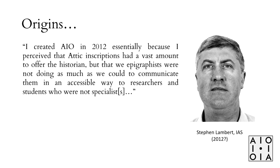The site was created in 2012 by Stephen Lambert, who'd identified a problem of accessibility, or rather of inaccessibility. Greek inscriptions, as Stephen notes in the soundbite on this slide, are an extremely valuable source for the Greek historian, but they're also a source which is often very hard for a Greek historian to use, particularly a school or undergraduate level student who might not know ancient Greek. Very few Greek inscriptions before AIO were available in translation.